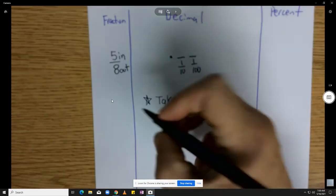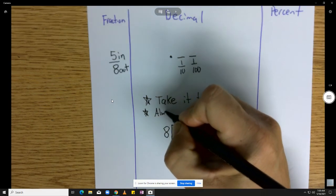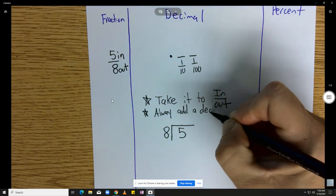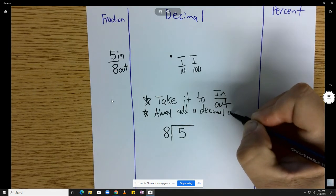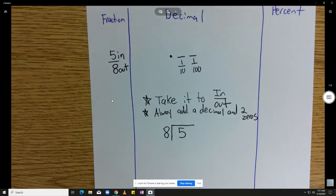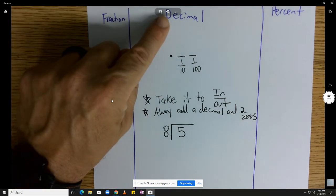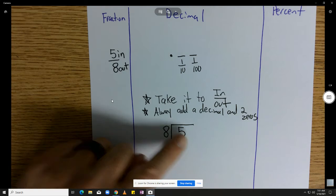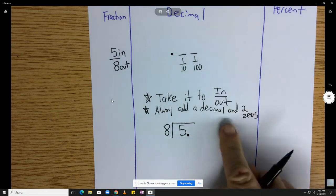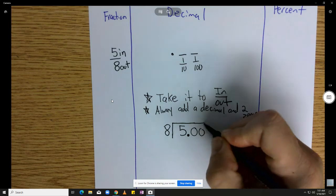Now here's the key. Here's another star. Always add a decimal and 2 zeros. What does that mean? Always add a decimal and 2 zeros. So let's back up. We're taking 5/8, we're making it into a decimal. What did we do? We took it to in and out. So I set it up as in and out. Now we have to add a decimal. Add a decimal, I just did, and 2 zeros. And now we're just going to divide.